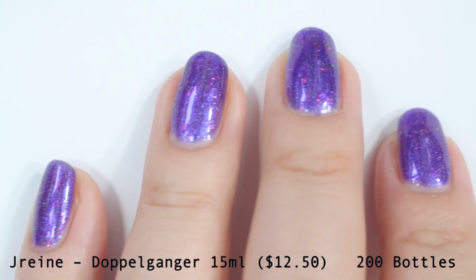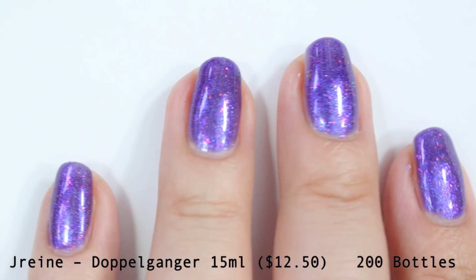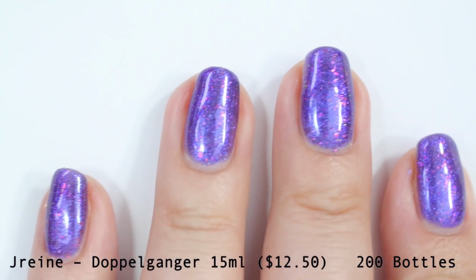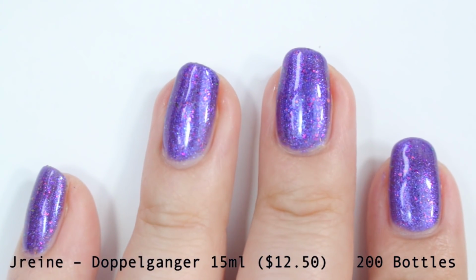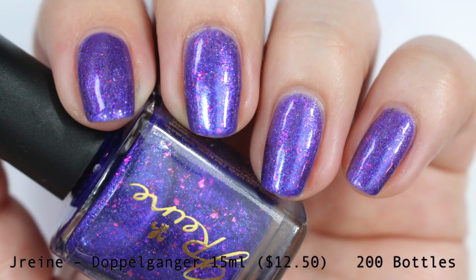I did find that this polish was a tad bit textured when it dries due to the amount and volume of flakies inside this polish, but a nice glossy topper definitely fixed any textural issues that may occur with this particular polish. Doppelganger is priced at $12.50, and there is a cap of 200 bottles available.